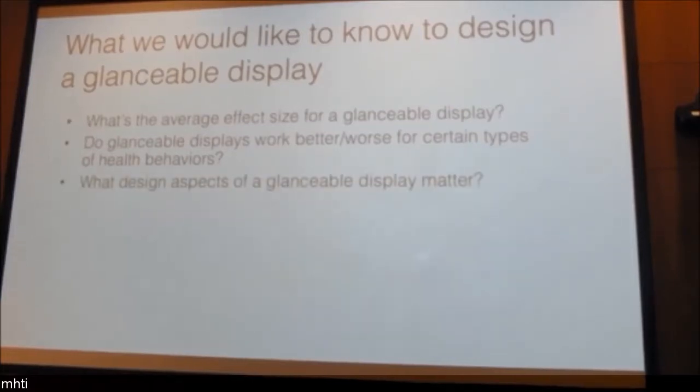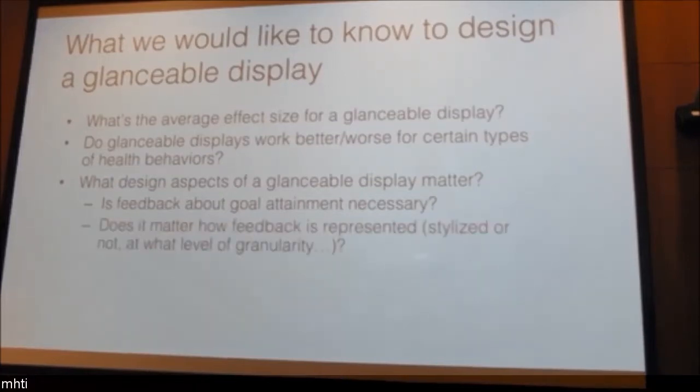You want to know, does the design of the display matter? I mean, how this information is presented. Is that something that you need to worry about? You want to know whether you need to provide feedback both on the actual activity and on goal attainment, because in the literature, different glanceable displays did this differently. You also want to know at what granularity the feedback needs to be represented.